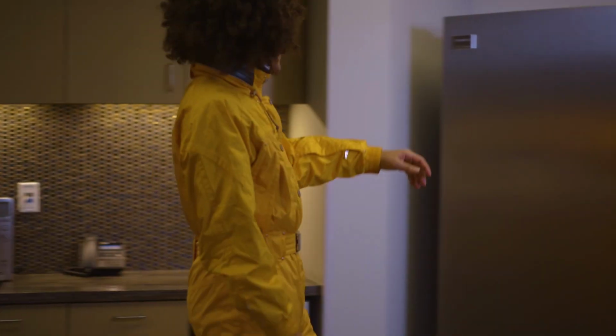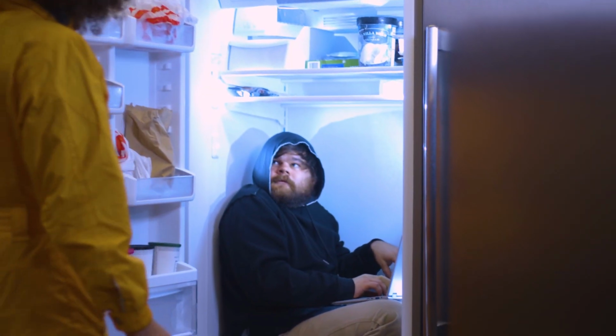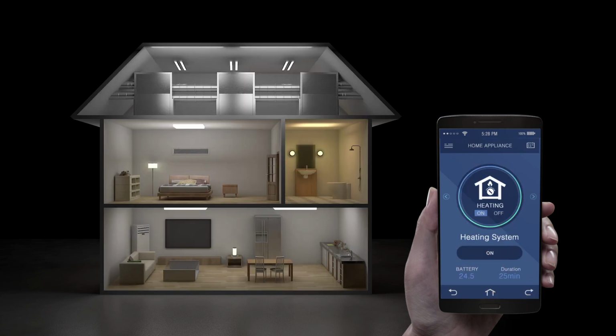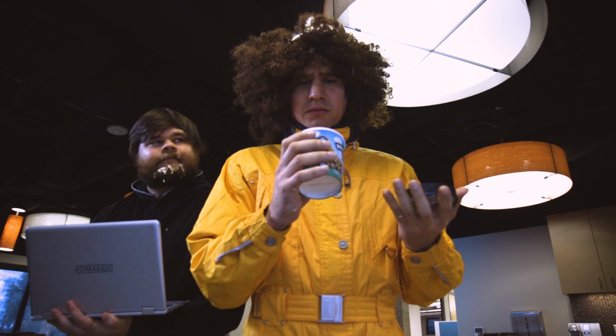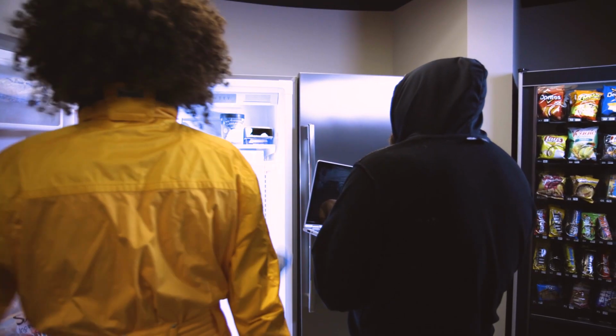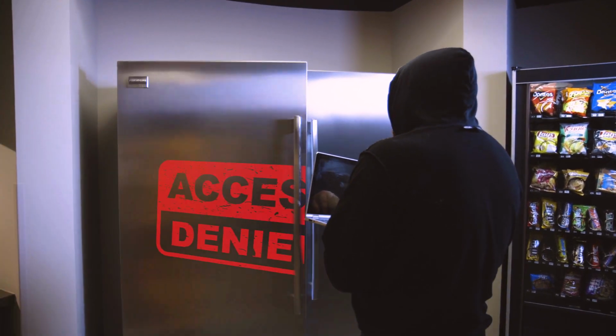Sure, you probably wouldn't care if a hacker saw that pint of Ben & Jerry's in your smart refrigerator, unless you were cheating on your diet. But that smart refrigerator is also a gateway to your network and all of your data. What's even more frightening is once a hacker is on your network, they can shut it down and demand a ransom to get your system working again.